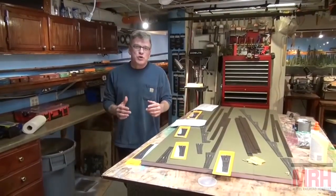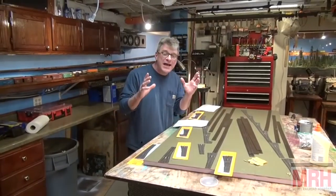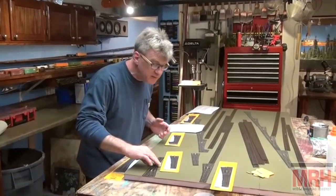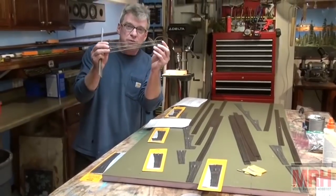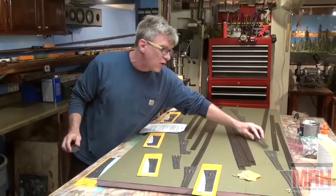For this layout construction segment of What's Neat, we're going to talk about a new ladder system that Micro-Engineering has recently introduced to the market based on number 5 turnouts. Now, for years, Micro-Engineering has always created this number 6 turnout, which is tried and true, and we've been using these for a long time.